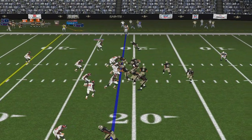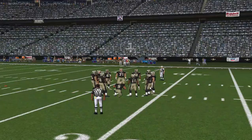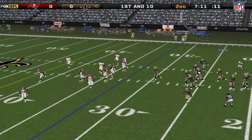Number 41, the deep back. They'll pass on 1st down. With the pass, this one will be spotted at the 33. It's his 3rd tackle of the contest. Ball on their own 33.